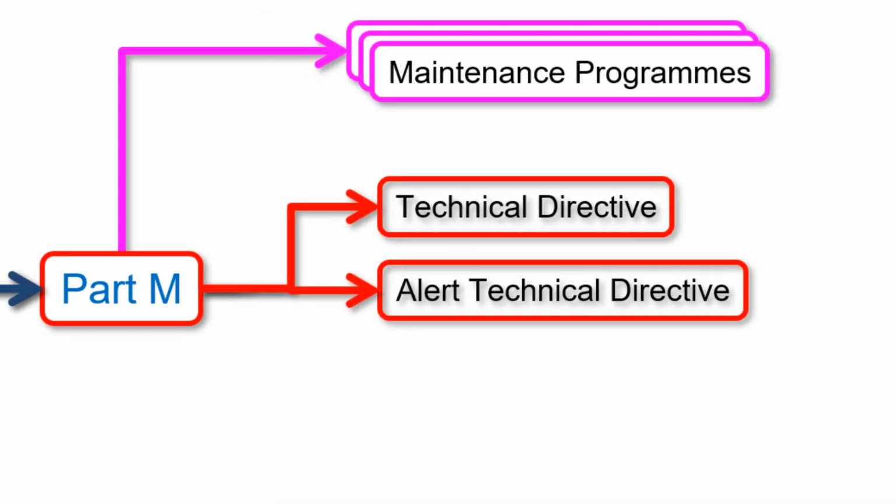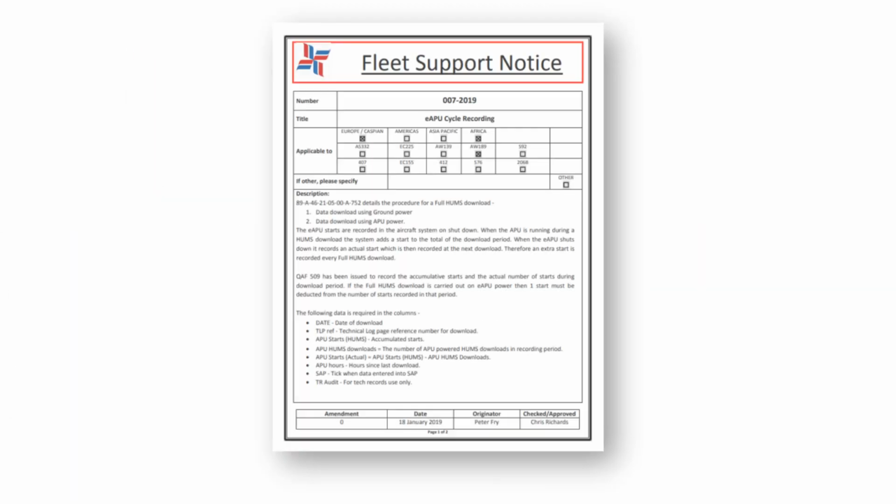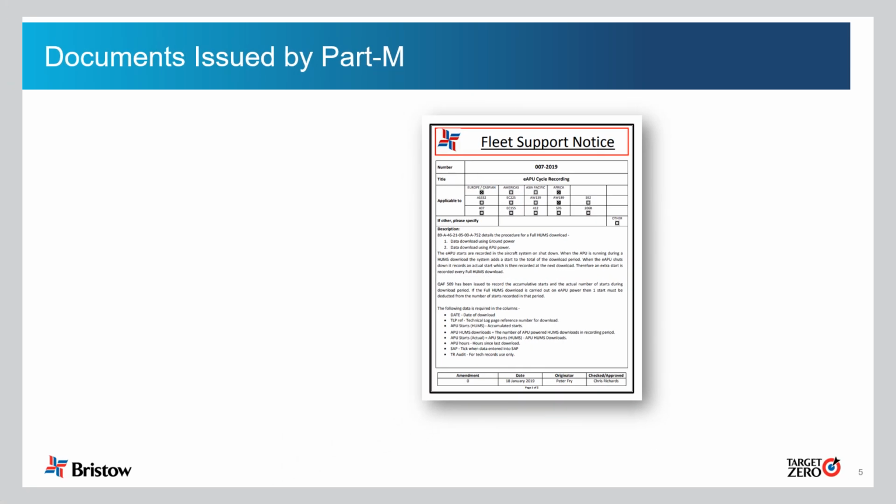The Fleet Support Notice was introduced to allow for technical information of a non-airworthiness nature to be conveyed to engineering staff. These documents relay information on new equipment or a problem area to all field bases in a timely manner. Previously, Fleet Information Notices covered this function, but are no longer issued as the Fleet Support Notice format replaces the FIN.